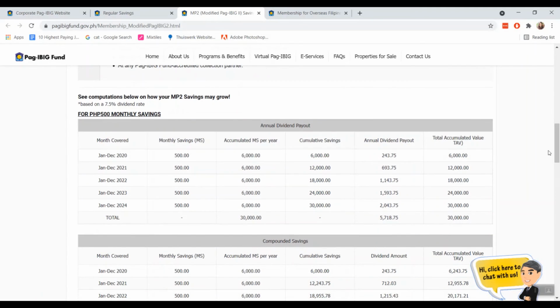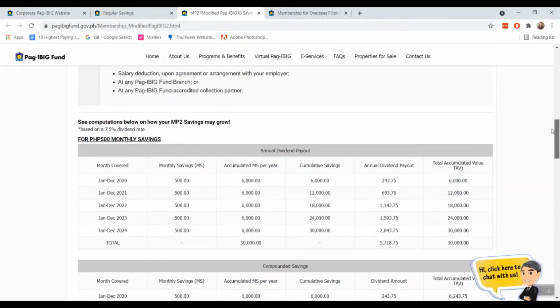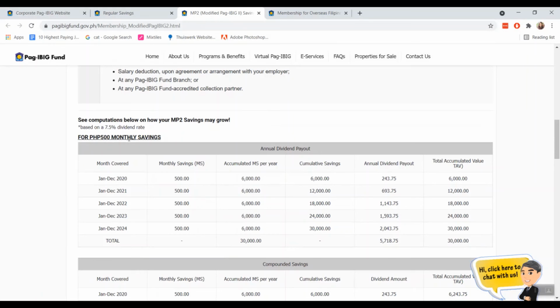Alright, so this is now the computation on MP2 savings and how it can grow in the next 5 years. This is just a sample computation and you can go over it. This is a sample of 500 pesos monthly savings. Can you imagine, in the next 5 years, let's say you started in 2020, at the end of 5 years, between January to December of 2024, you have accumulated 30,000.